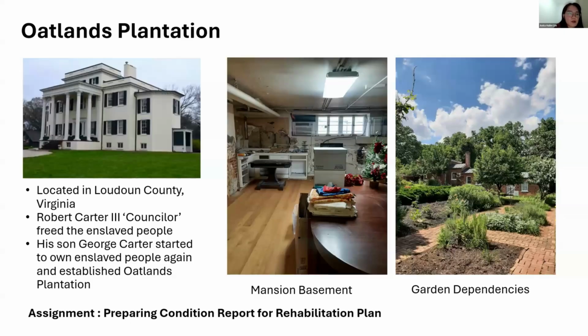The next project is also my main project during the internship. It is the Oatlands Plantation located in Loudoun County, Virginia. The plantation was established by George Carter after he inherited the land from his father, Robert Carter III. In 1791, Robert filed a deed to free more than 500 enslaved people because he realized that it was wrong. Unfortunately, none of his children shared his belief, so George Carter started to buy enslaved people again for his plantation.